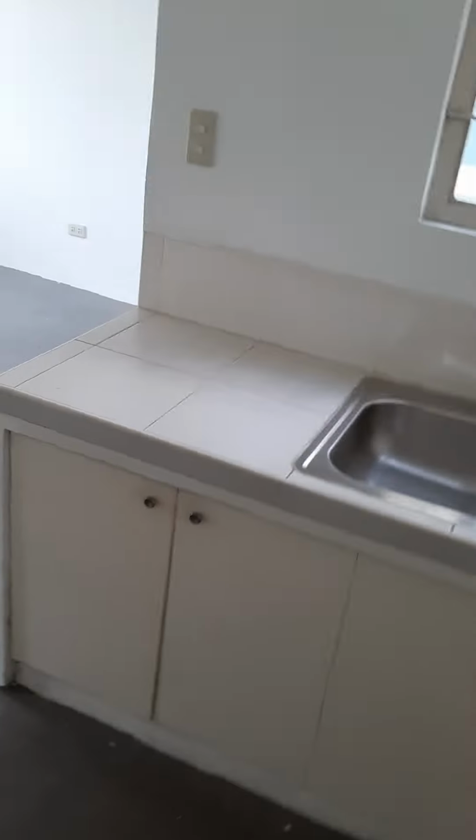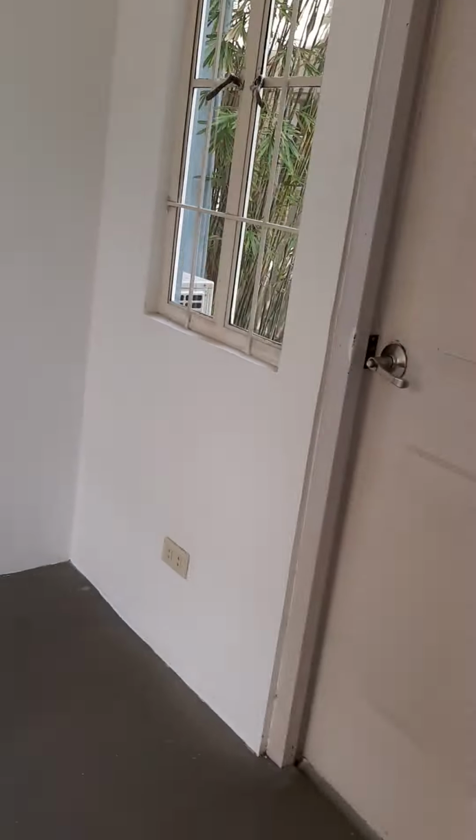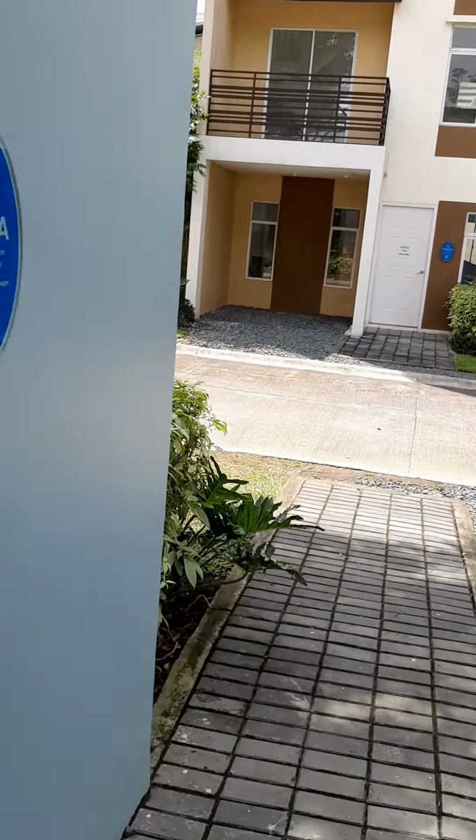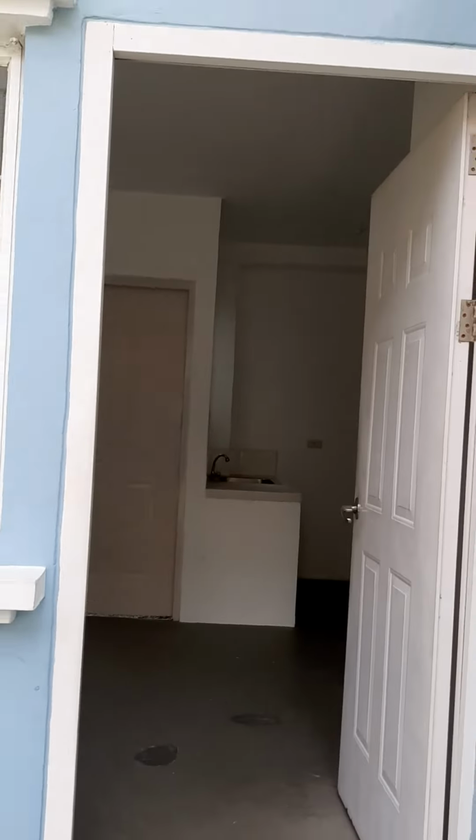So, this is Anica townhouse. 3 bedrooms, 2 CR. Carport provision and service area. Okay? Anica model townhouse.